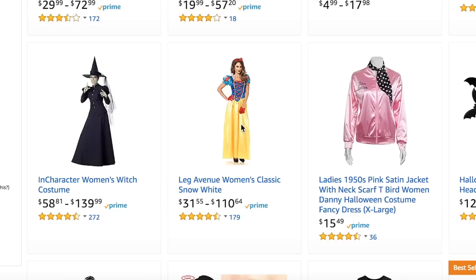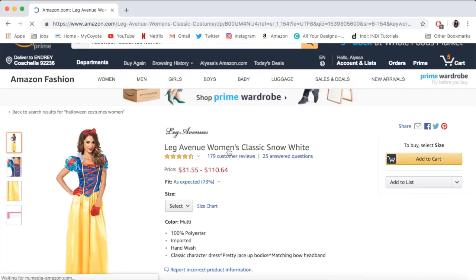Okay, so I found this classic Snow White costume, and I'm actually kind of interested. Because when I was younger, I used to have really curly hair, like a fro, and my hair was short, so I had a little afro. So they would call me Shirley Temple, they would call me Snow White, they would call me Chubby. But one thing I remember was that they would always tell me that I looked like Snow White. So that would be kind of interesting. Kind of iconic.